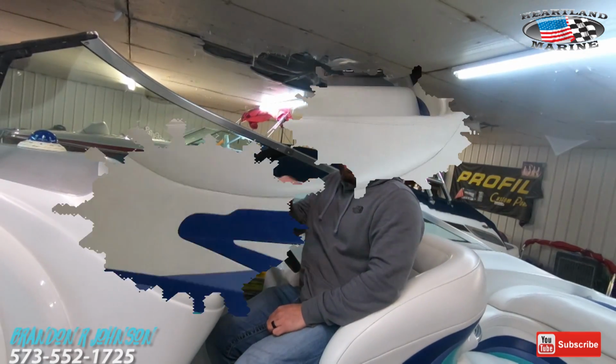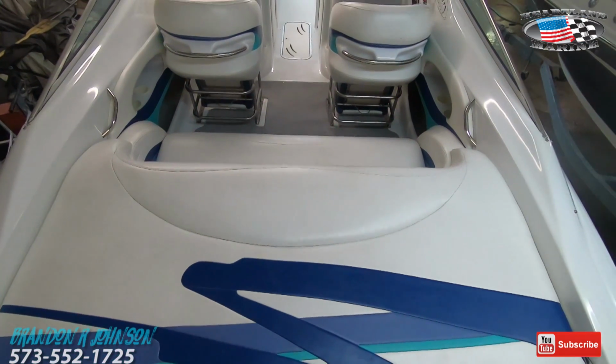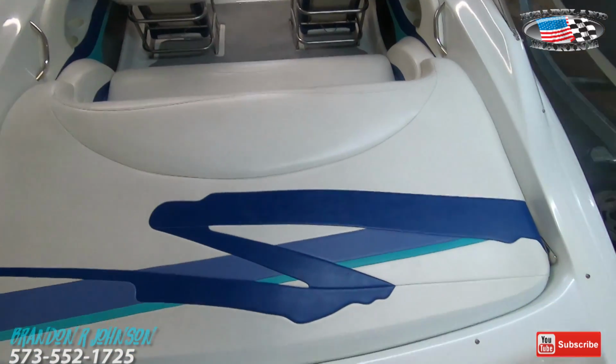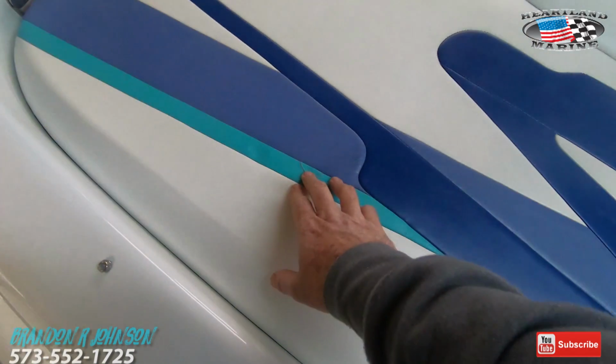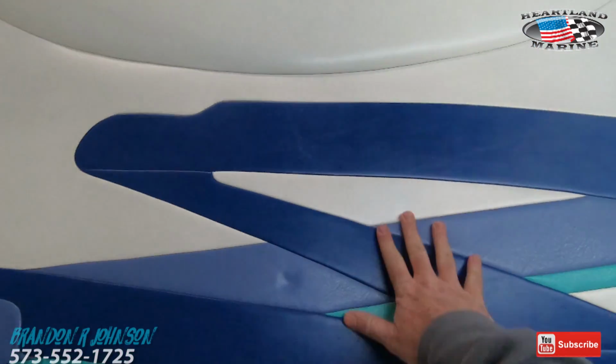Now let's look at the interior of this bad boy. All right, so now we're in the cockpit of the boat. We're standing on the snow platform, actually. One thing to note, this is original, which is crazy. There's one nick in it right here, which will be vinyl repaired, but that's it. The seams are very soft. Someone took very good care of this. Used a lot of conditioner.